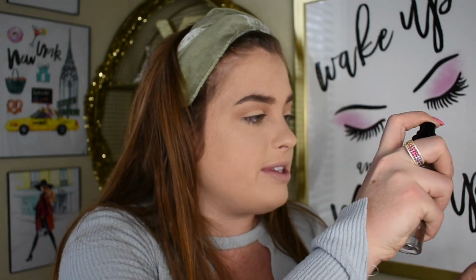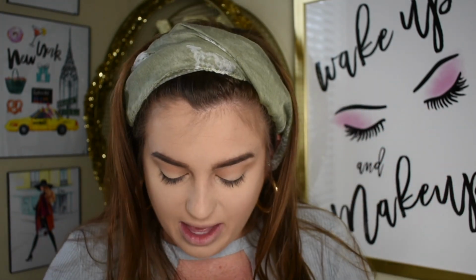is going to be. So for the main chocolatey shade, I'm going to be using something that I haven't used in forever on this channel or in real life. But first I'm going to take this flat brush and spritz it with some primer water from Smashbox. And then I think I'm going to go into the Laura Lee Los Angeles Nudie Patootie palette. Again, like, I don't even think of it.